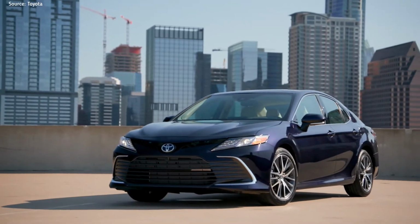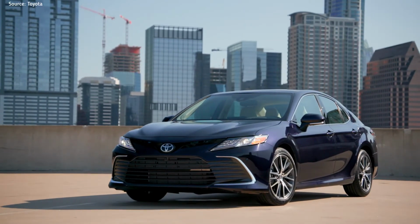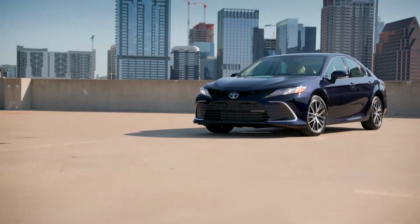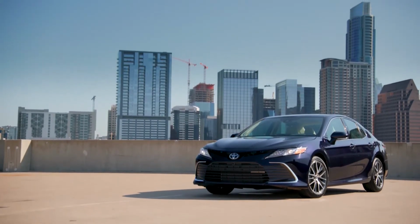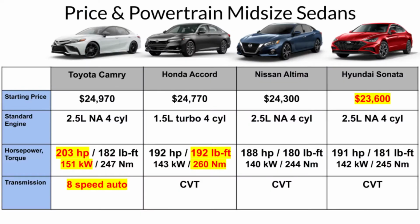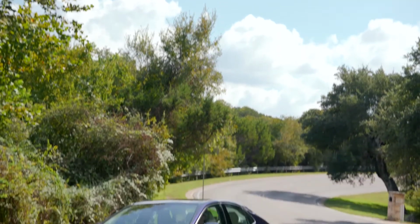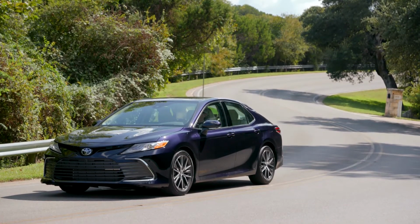In this video, I show you why the 2021 Toyota Camry is the best-selling midsize sedan. Let's see how the Camry stacks up to the top competitors in this midsize segment. I'll go over the changes for 2021, powertrain, dimensions, pricing, features, reliability, resale value, and go over the pros and cons for the 2021 Camry.